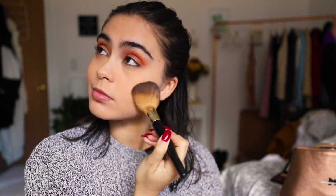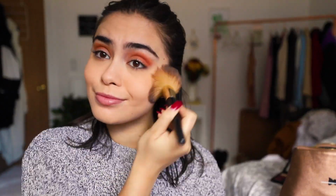Now for powder, I'm using a loose powder from Maybelline's Fit Me line, and I'm just going to apply some of this loose powder underneath my eyes, set that concealer in place, make sure it's not going anywhere. And for the rest of my face, I'm using the Revlon Photo Ready Pressed Powder, and you guys, I forgot how much I loved this powder until I decided to try it again the other day, and I was like, why did I ever stop using this?